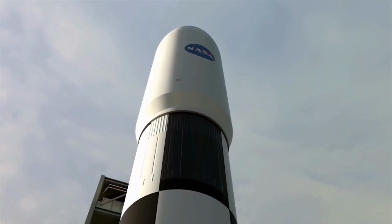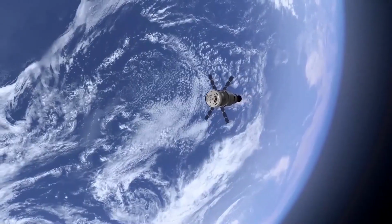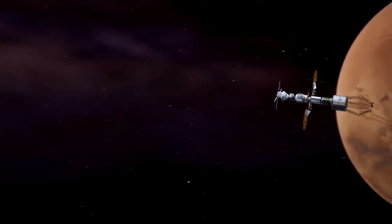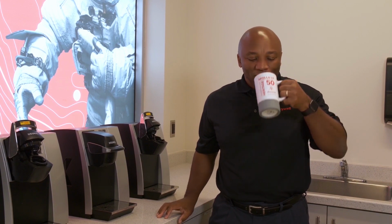Both SLS and Orion will be thoroughly tested for both performance and safety over the next few years as NASA works toward the goal of sending humans to Mars. I'm Reggie Sherman, and I'm a proud space nerd.